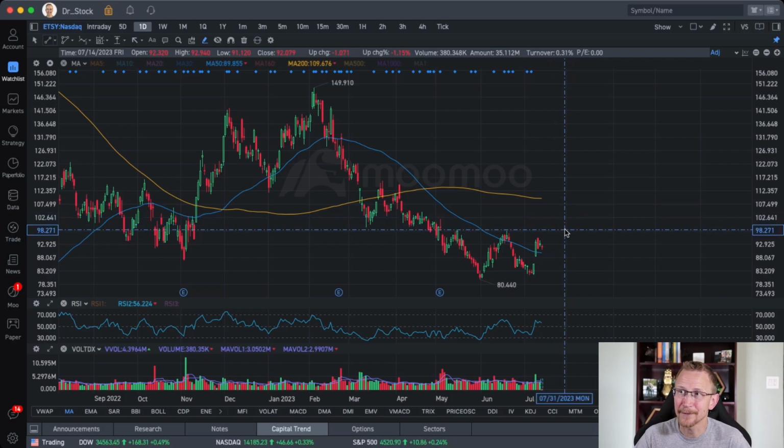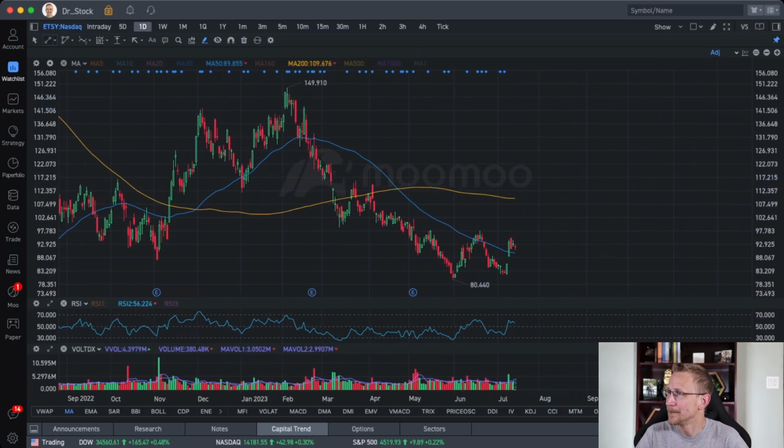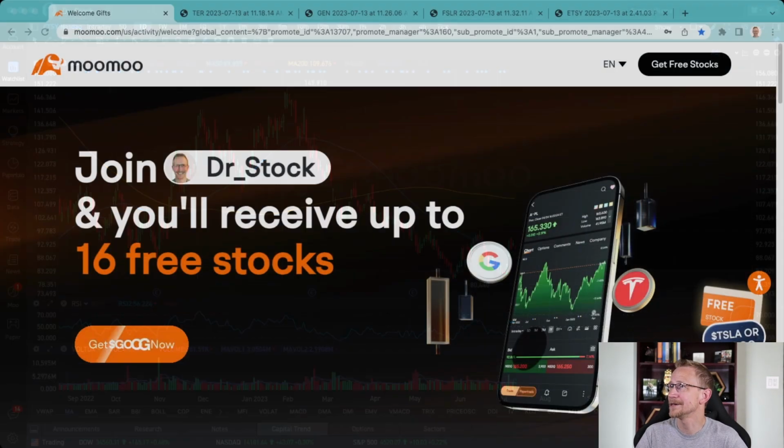So Etsy that we have here, like I said, up above $100. The exit for this would be 108, 109, and then the stop loss would be set at about $96 per share. All right, so I did say that I would show you those values on the screen, so let me transition from here over to Chrome.